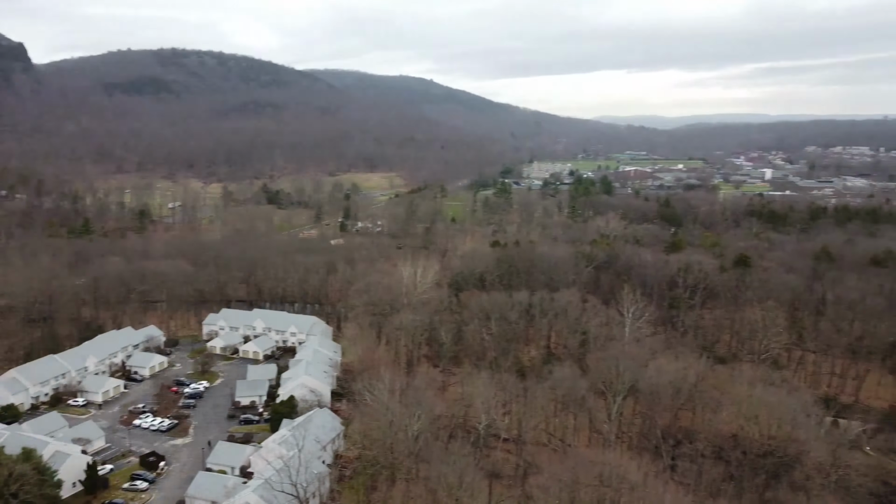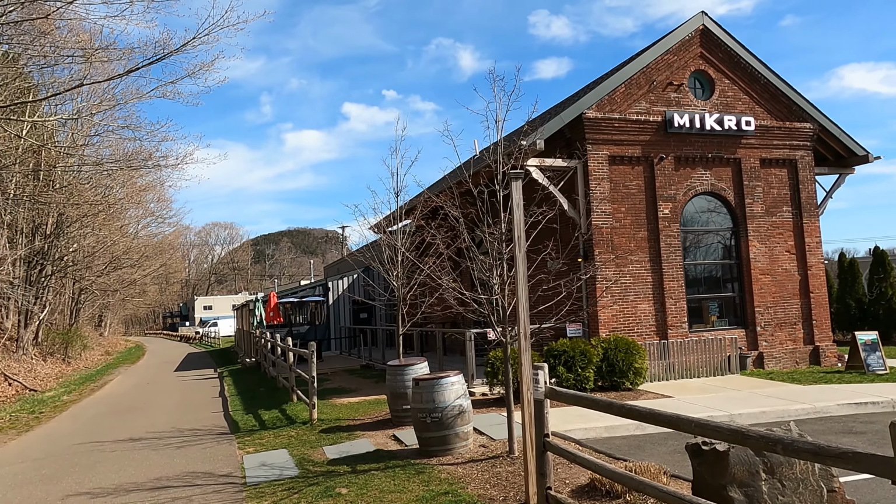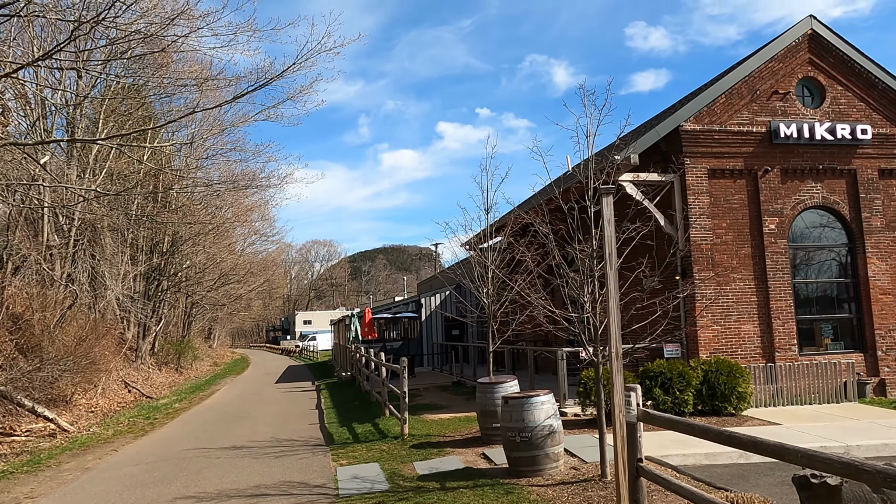Yeah, it's called Micro. Might have a brewery in there, but it has been recommended as a good place to eat, and we're not too far. We're just south of Sleeping Giant, which is right over there. Yeah, about a mile away.